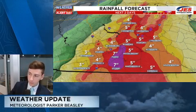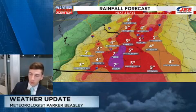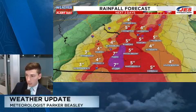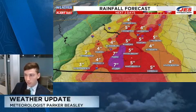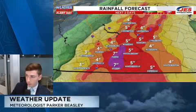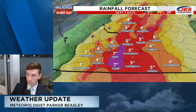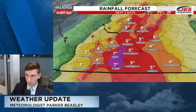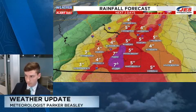Now, depending on where Debby is, where the center of circulation, where the giant mess of thunderstorms is, this could easily deviate a county west, a county east, 2 counties west, 2 counties east. So the overall message is the same. Everyone needs to be prepared for about a half a foot, maybe a little bit more of rain.